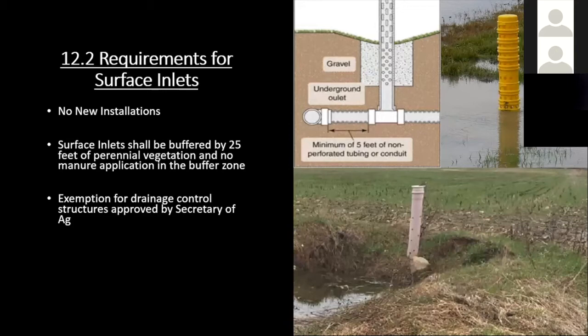Currently, the RAPs that were passed in 2016 already established 25-foot buffers around these where you can't spread manure. That's because essentially they act similar to a surface water, right? They are a conduit, and once something gets into these, it is going to get to the outlet. And so we require 25-foot buffers on all of these if they exist in the field.